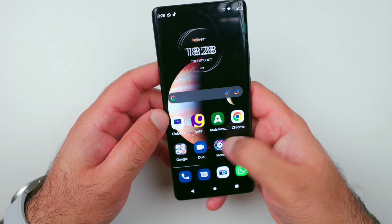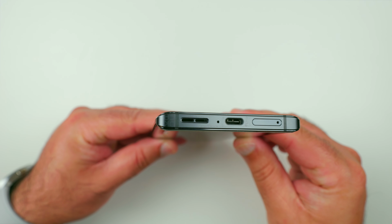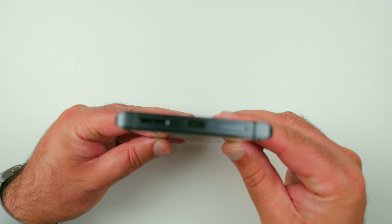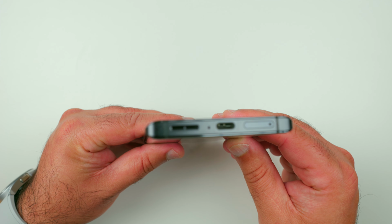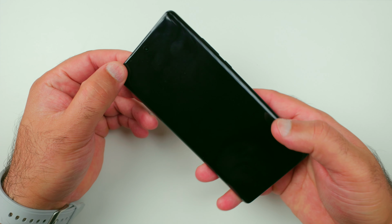The stereo speaker system on this phone works quite well. The output quality is satisfactory, though it doesn't stand out as particularly exceptional in any way, but it has nice vocals, clear treble and a little bit of bass, which makes this phone good enough for media consumption and gaming. Now let's talk about the big numbers.